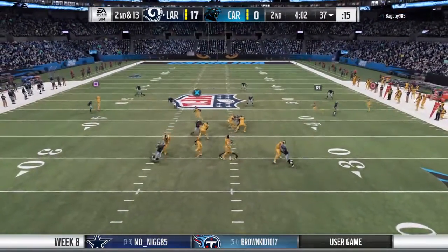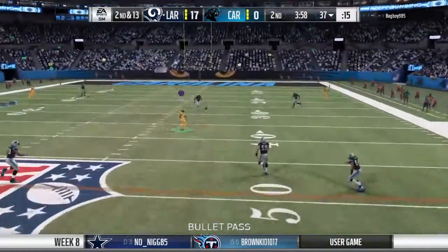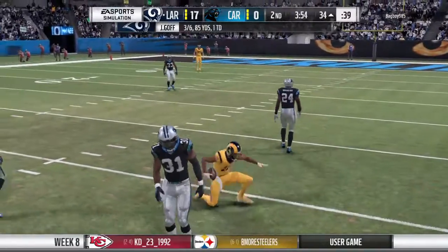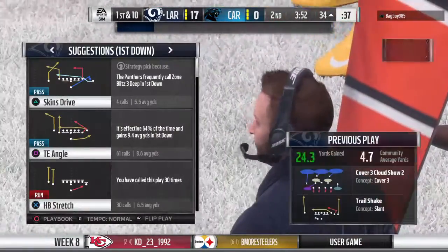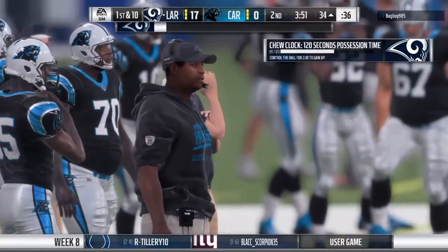On 2nd down, here's Goff. Eluding the pressure right. Over the middle, he hits Austin. And he's going to get this all the way down inside the 35. He got 29 yards that time.